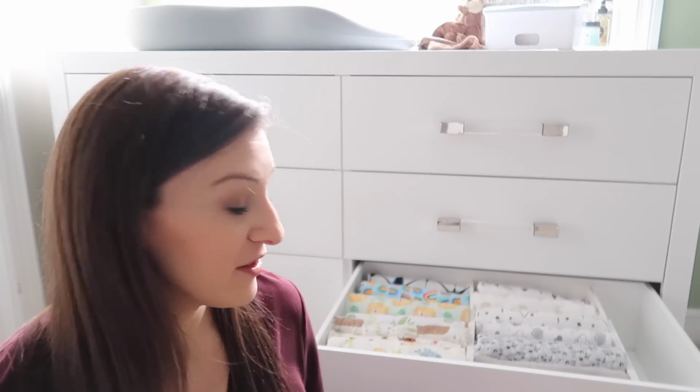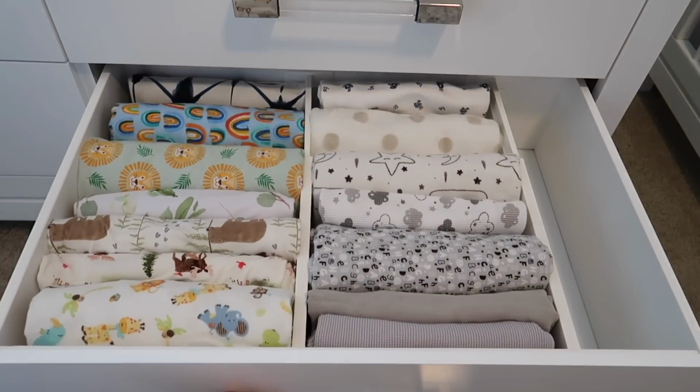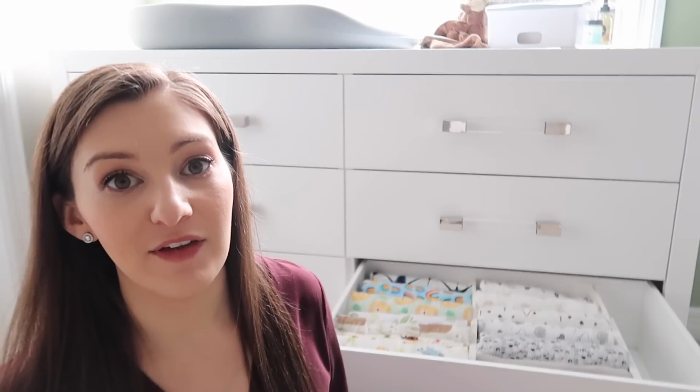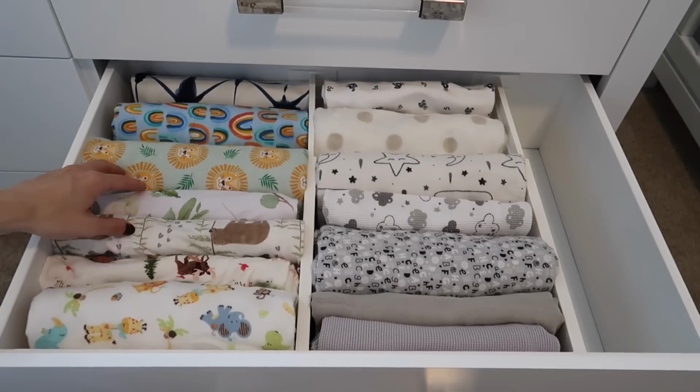I would have said too many before Owen was born if I knew this was how many blankets we had, but we use them all the time, especially in the winter. I feel like we're taking him places and constantly putting a blanket over him, and with spit ups and accidents, we're washing them constantly, so it's nice to have backups.